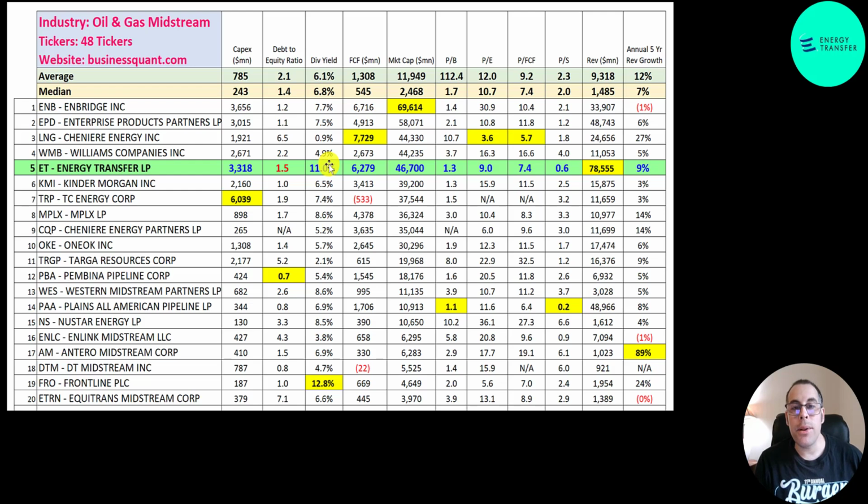The reason a lot of people like this industry is because most of the companies pay a sweet dividend. Look at ET, 11%. That's a great dividend. The average is close to 7%. But a lot of these companies are MLPs, Master Limited Partnerships. So usually most of the dividends are taxed as ordinary dividends, not qualified dividends. So you get less back. You pay more in taxes. So I'd rather get a 6% yield from a regular company than say a 6.5% or 7% yield from an MLP. But of course, I'd rather get an 11% yield from an MLP than a 6% from a regular company.